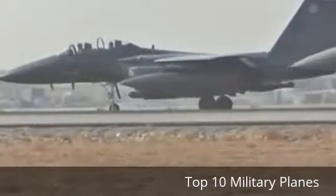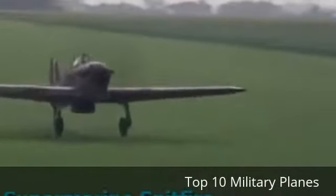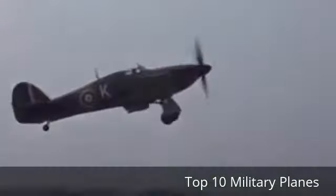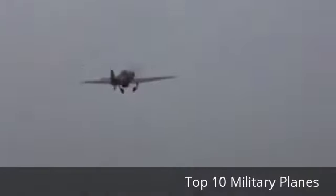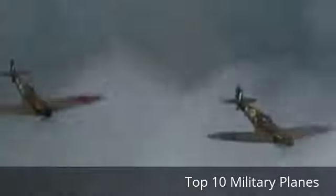Representative of the U.S. Air Force's might, the Eagle boasts an impressively long service record and has not yet lost its edge. Number 3. The Supermarine Spitfire. First flown in the late 1930s, the high-performance interceptor Spitfire has been one of the most well-known aircraft since it saw combat in the Battle of Britain.